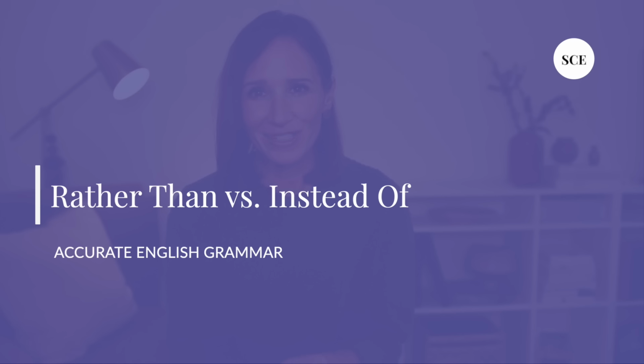So let's talk about these two similar phrases that cause a lot of confusion and frustration. If you've ever felt unsure of which one to use or simply avoided them so that you don't make mistakes, you're absolutely not alone. My students have struggled too. But don't worry, that's exactly what we're going to overcome with this lesson today. By the end, you'll have a clear understanding of the differences between instead of and rather than, including exactly how and when to use each of them correctly.